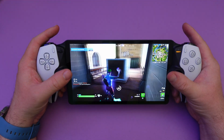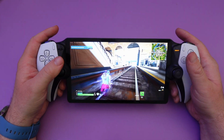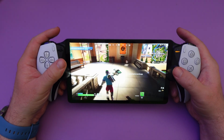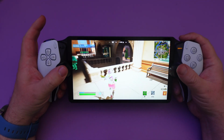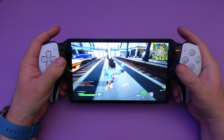It's not completely perfect, but it's good enough to where you can definitely play a first-person game, or as you can see, I'm playing a multiplayer game. I'm playing Fortnite right now, and I can play it around here. It looks good. It performs pretty good as well. So all those things are fine and dandy with me, and I think it's a very impressive device at $200.